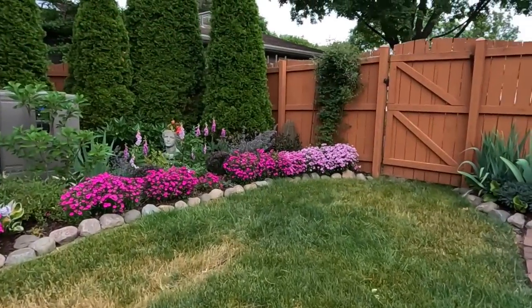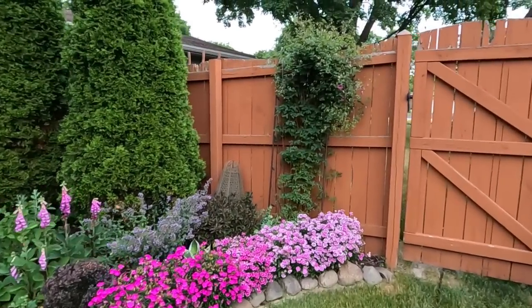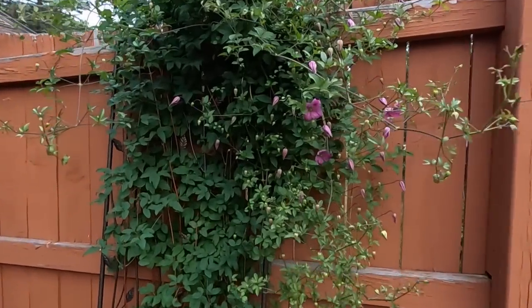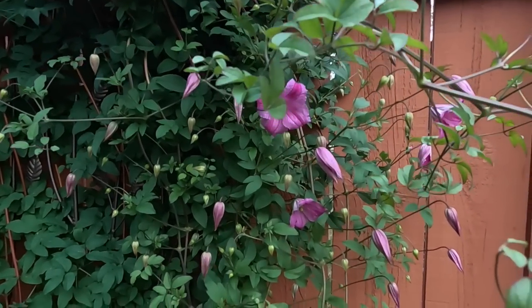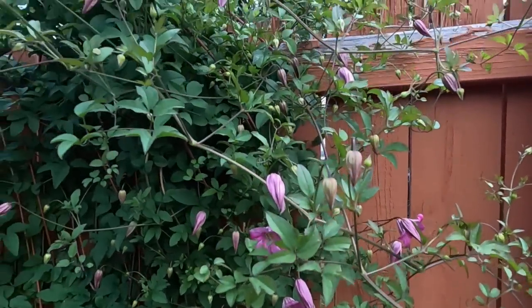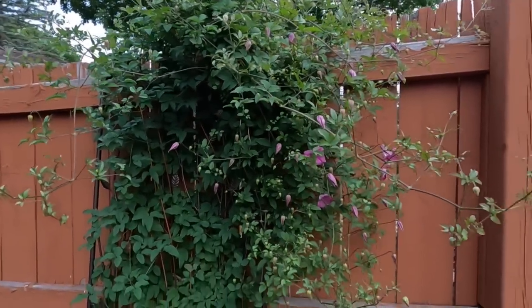Over here in the lady garden, we'll start over here at the pink mint clematis, because the pink mint clematis is just starting to bloom. You can see the buds have their little pointy ends on them, and they are starting to open. So this is just smothered in all sorts of buds, and it's going to be gorgeous.